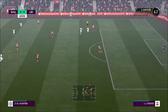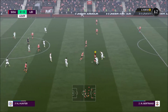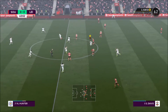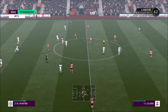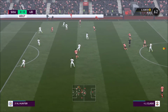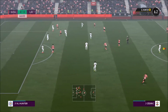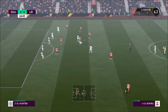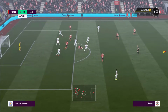Now Van Dijk. Jordi Clasi. Stephen Davis. Strong challenge. Trying to switch on the attacking power in this situation. Doing well to keep the ball. They've got the ball back by that interception. Supporting player alongside. Good. Good passing here. Comes in with a tackle.